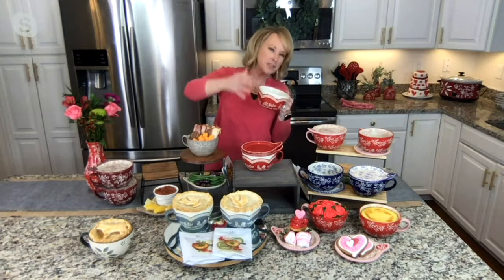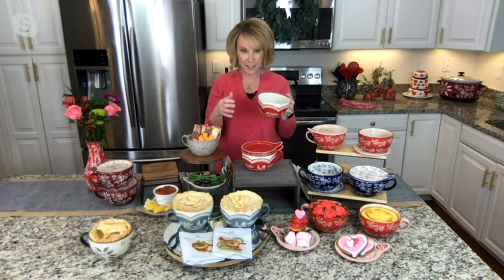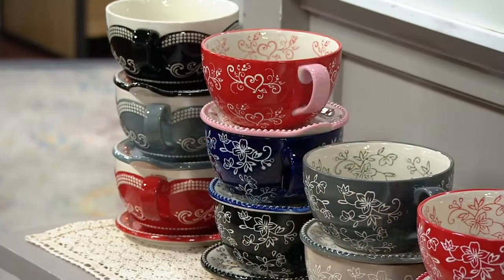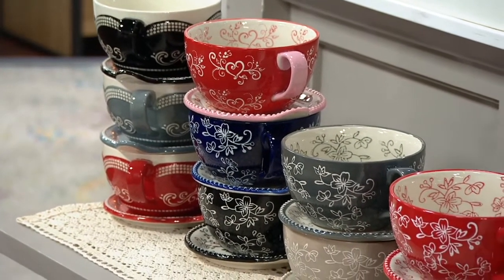22 ounces. It's like the perfect mug meets the perfect bowl and gives you so much versatility in and around your kitchen, which I love. So whether you're doing a latte, whether you're doing all those popular quinoa bowls, noodle bowls, hot soups, cold salads, anything you can think of, absolutely perfect.